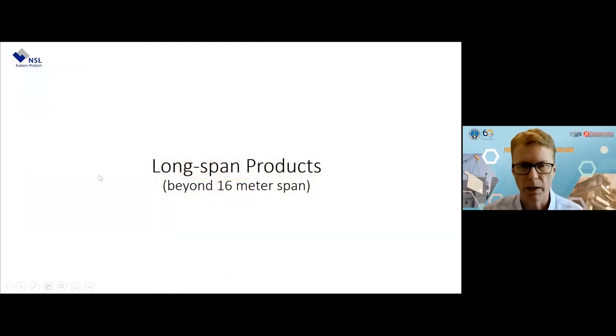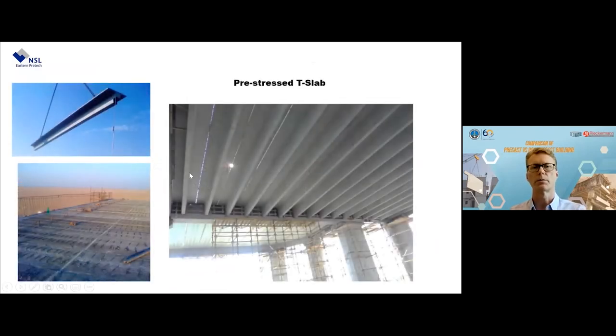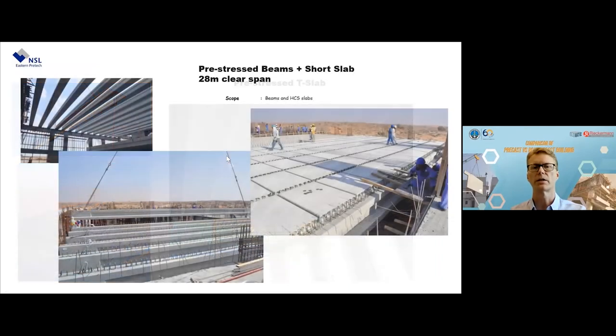A quick look at long span products. I was talking about 16. We're comfortable doing 16, even 18 meter hollow core, but beyond that, we have to find other solutions. So as I just mentioned, single T slabs, we've done up to 24, 26 meters very commonly. Beyond 24, 26 meters, you're probably looking at an I-beam with either a short hollow core slab, or it could be a solid filigree slab as well.